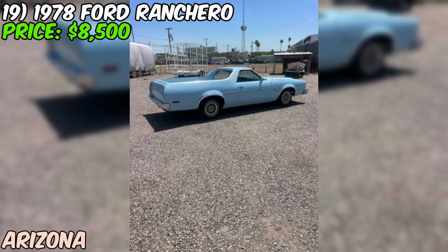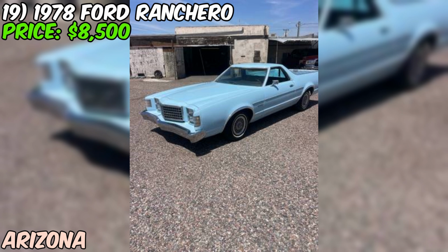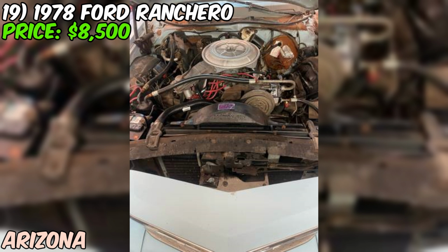Number 19. We've got a real treat for you. A 1978 Ford Ranchero 500 that's all original and ready for a new owner who appreciates classic Ford muscle with a side of utility. Now, I've got to be upfront with you. This isn't a showroom-ready vehicle. It's a running project, and the seller is pretty clear about that. But if you're the kind of person who loves the charm of an original patina and the satisfaction of bringing a classic back to life, this might just be the Ranchero for you.